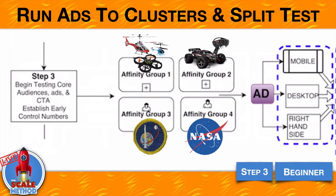Now, what we're going to do is run an ad. Please keep in mind the blue distinction you see around mobile, desktop, and right-hand side. We're going to split test mobile, desktop, and right-hand side separately. But when you see a blue line around these tests, or any of these objects that are blue, that signifies we're going to be focusing on content. So we're going to use mobile, desktop, and right-hand side with our affinity audiences to focus on content.